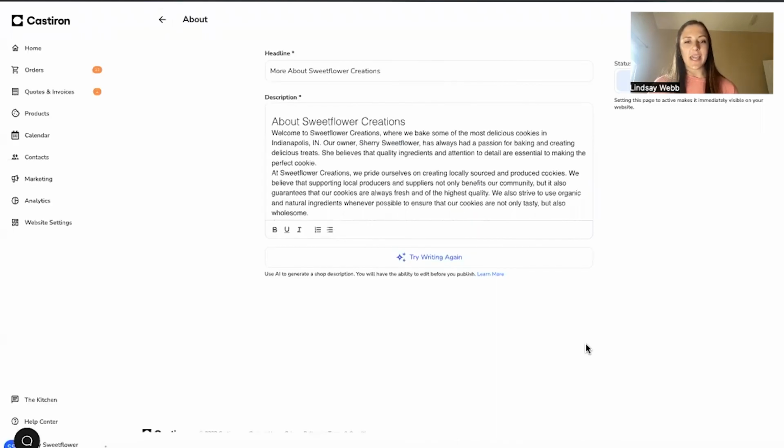And the best part is that this is also available when you create a product. So let's say you create chocolate chip cookies. You can only describe chocolate chip cookies in so many words. So using AI is actually a really great tool to help you get a little more creative.